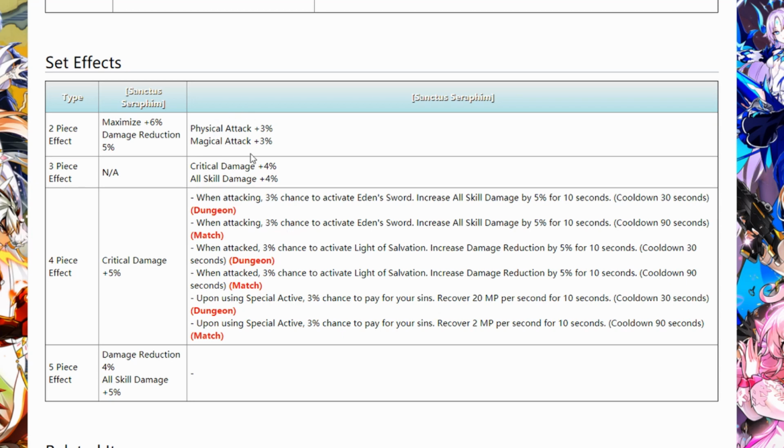Physical and magical attack for the accessories, critical damage, all skill damage, and then when attacking, 3% chance to activate Eden's Sword: increase all skill damage 5% for 10 seconds. And then the match is a little bit different. When attacked, 3% chance to activate Light of Salvation: increase damage reduction by 5% for 10 seconds.